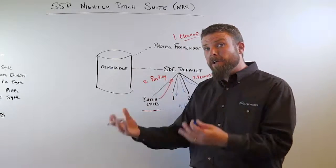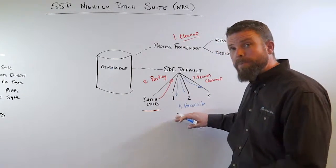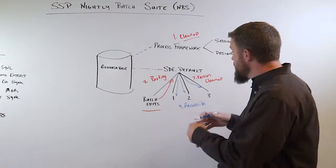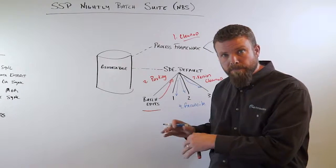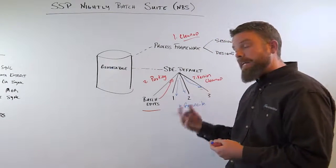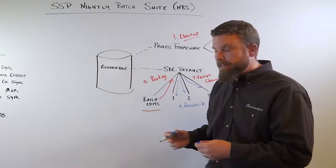Reconciles, as we've talked about in our other videos around versioning, are extremely important because that is what identifies any conflicts and also what synchronizes your versions with SDE default, therefore, again, making your state IDs able to be cleaned out of the database by the compressor.